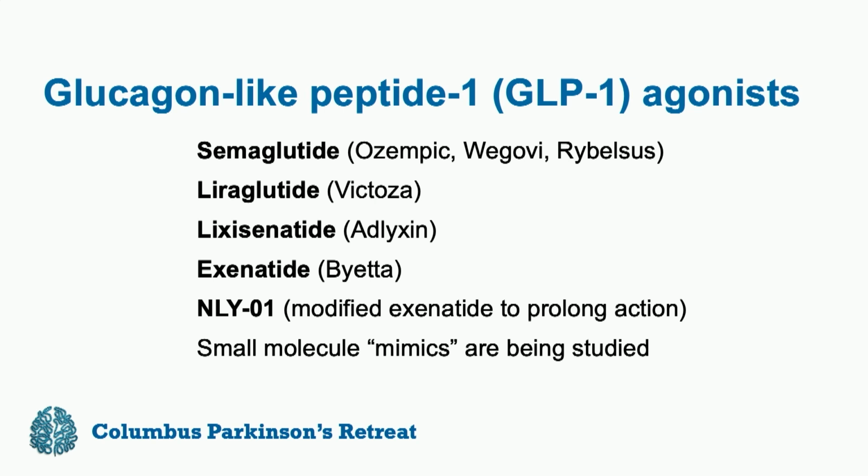GLP-1, glucagon-like peptide-1 agonists are a very, very hot topic. They're on TV commercials, not for Parkinson's disease, but you've probably heard of Ozempic and Rybelsus. I'm not paid by these companies, so I guess I can say it, but I wouldn't know what semaglutide is without knowing it was also Ozempic.